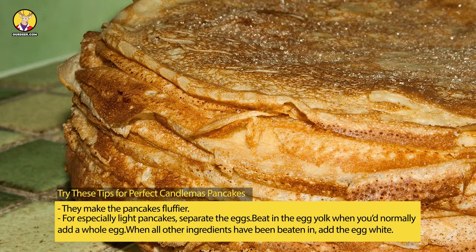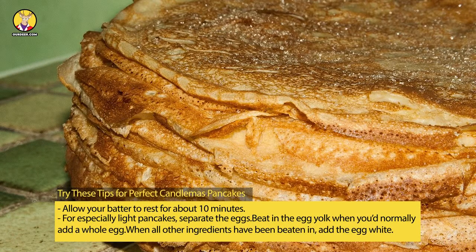For especially light pancakes, separate the eggs. Beat the egg yolk when you'd normally add a whole egg. When all other ingredients have been beaten in, add the egg white. Allow your batter to rest for about 10 minutes.